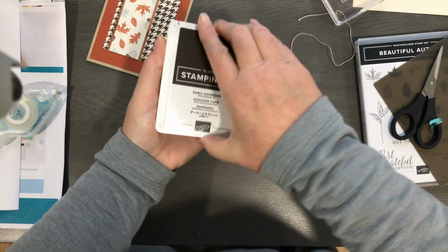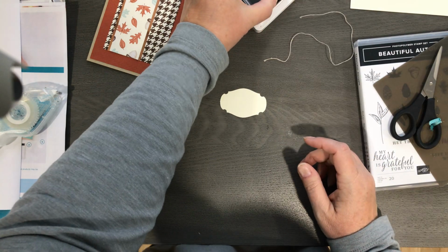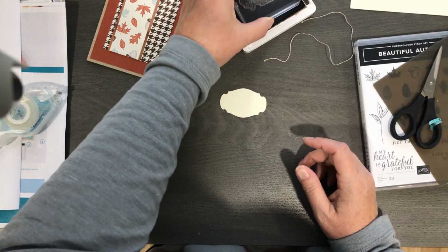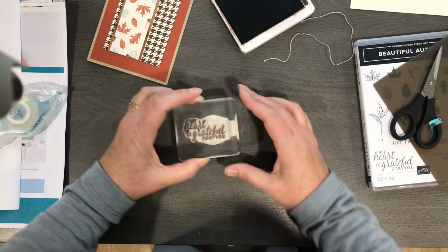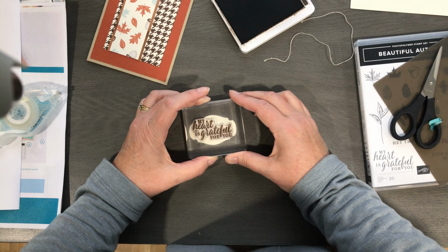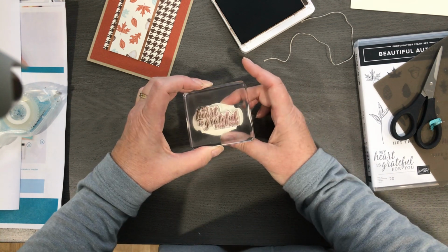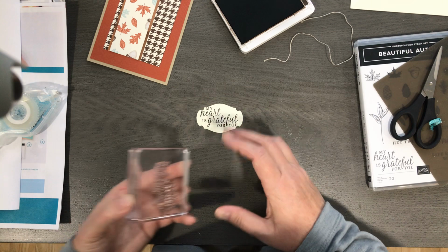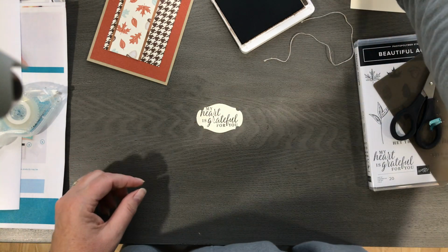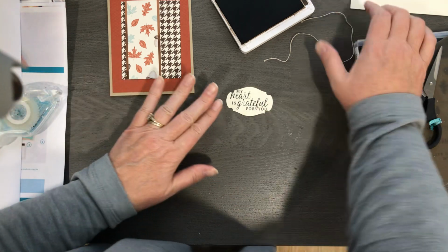And then, of course, I have our Early Espresso ink, and I'm going to stamp one of probably my favorite sentiments from here, and that is, my heart is grateful for you. Oh, I'm not happy with that. We might have to have a do-over. I am going to have a do-over, and I can because this is my video. So hold, please.